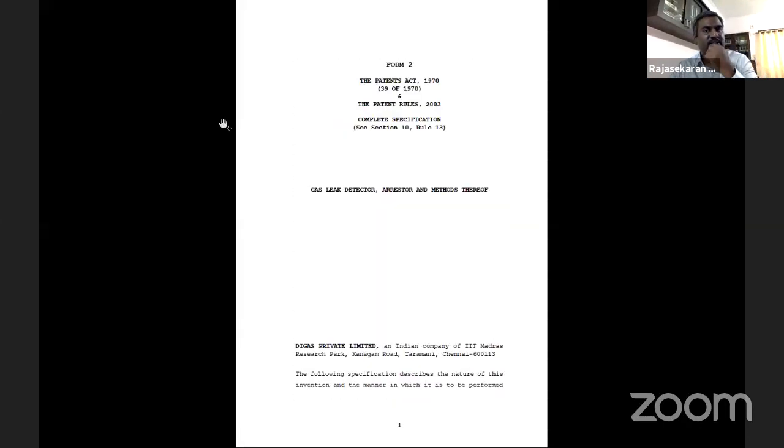Okay, this is how a complete specification will look. Okay, this is the invention that we spoke about earlier regarding the gas leak detector. Okay, and this is for a company called Digas. You will have the applicant name there. There are 4-5 inventors for this application. You will find that information in form 1. Here you'll have to just mention the applicant name.